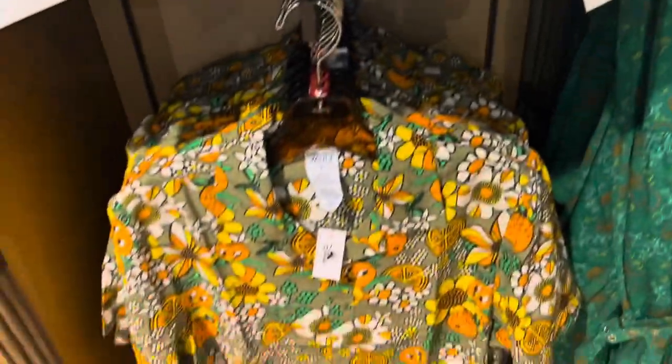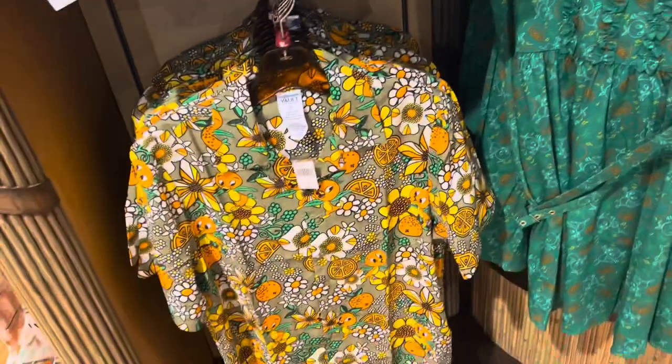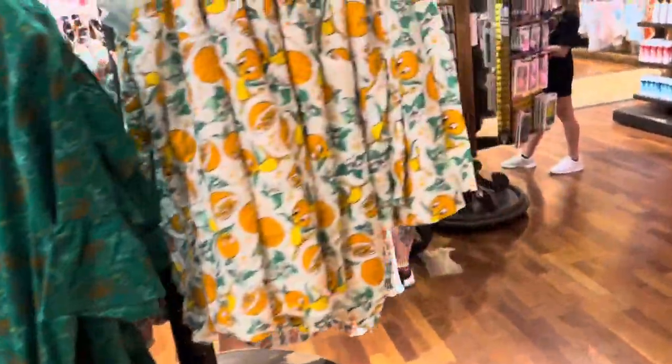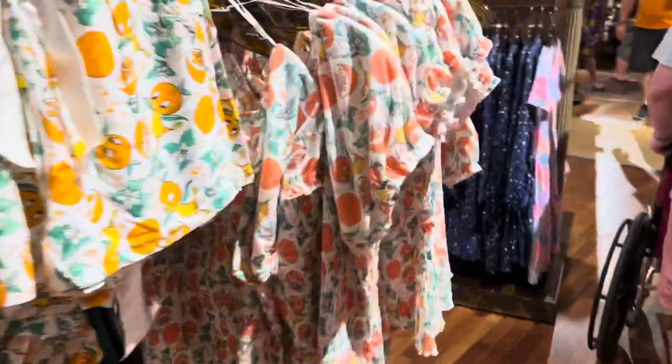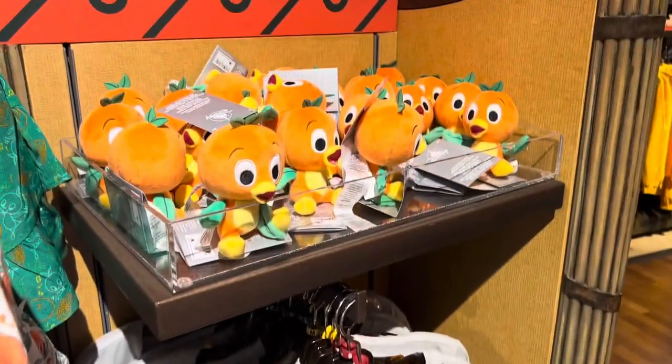That is $19.99. This shirt is $60. The dress, $128. Normal pricing. They have shorts. Oh, a short shirt set. Then they have that shirt. And then the little shoulder center.